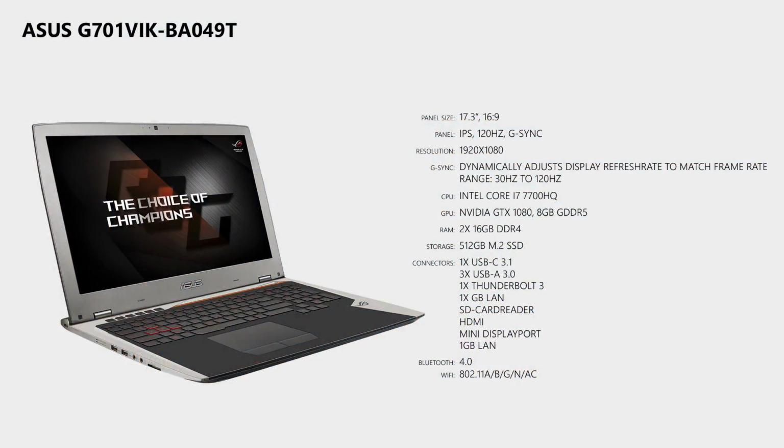So to find out if 120 Hz actually make a difference, ASUS kindly provided me with a review sample of the G701 VIK to run my tests on. The version I got here is the BA049T, which has a 17.3-inch 1080p IPS panel display. It supports a maximum refresh rate of 120 Hz as well as G-Sync. The CPU is an Intel Core i7-7700HQ, and in combination with its GTX 1080, this laptop provides more than enough performance to run even demanding games at high frame rates.